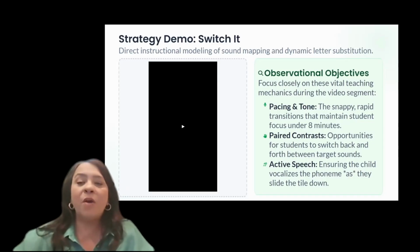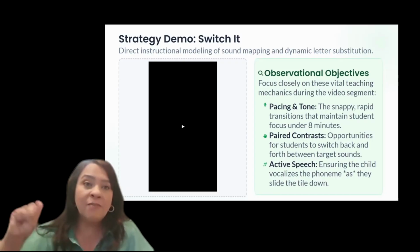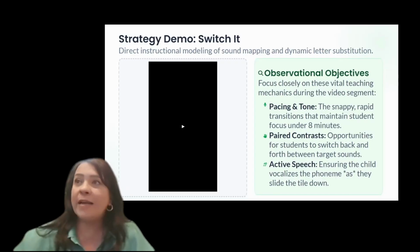And we know that at this point in the year, the kids knew all their letter sounds, and they understand that one sound can be represented by 2 letters or more. So that's why I was able to have them move from letter tiles to writing. So we'll go ahead and start that video.